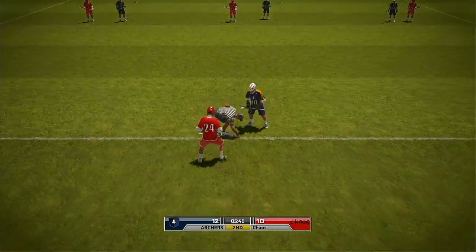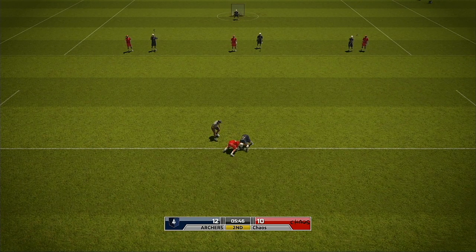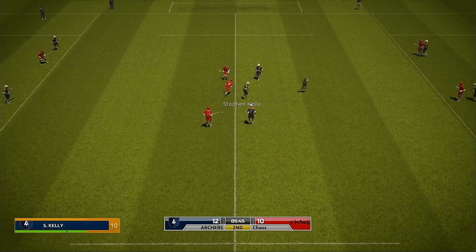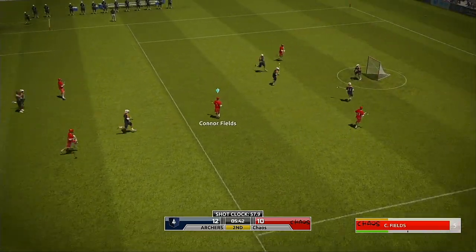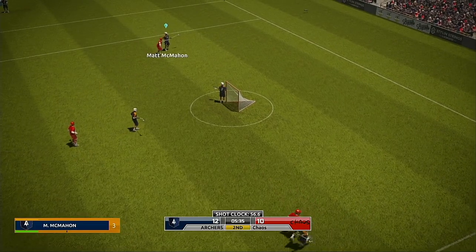Well, even contest so far in terms of face-off possession, no significant difference there. Whether it stays that way or not is another matter. We are set to resume. It's 12-10. And he shoots. Saved by the goalie.